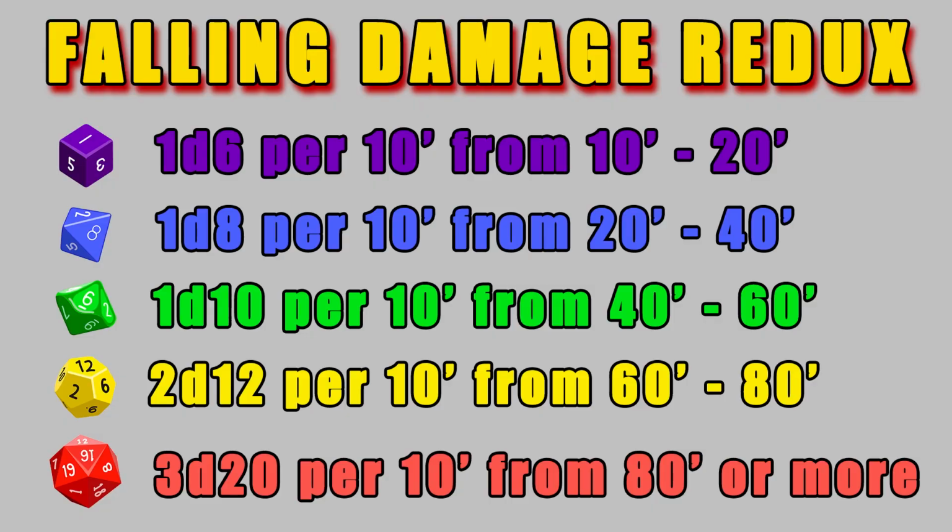Okay, so in this system that I've come up with, what I'm doing is essentially trying out what it would be like to scale the damage as a person falls from greater distances. The easy fix with a game like D&D is to incrementally increase the die. So I'm sticking with 1d6 per 10 feet for the first two chunks of damage. For 10 to 20 feet, it's 1d6 per 10 feet, right? So if a character falls 20 feet, they roll 2d6, and that's their falling damage.